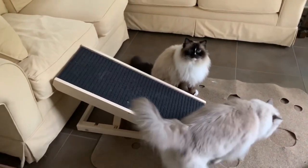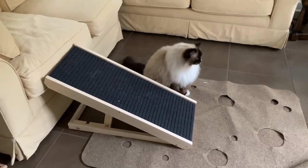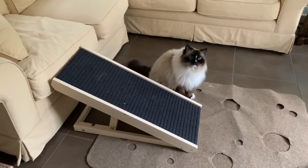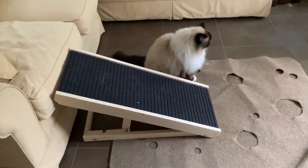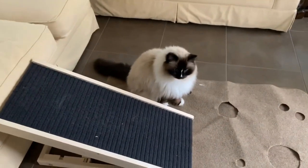You can raise it to a different level. There are two sizes. That's the smaller size. It's made for couch height, but it's obviously made for scratching, but also made so that a cat or a dog can get up to a couch if they are unable to jump, which is great. Chiggy went back out.